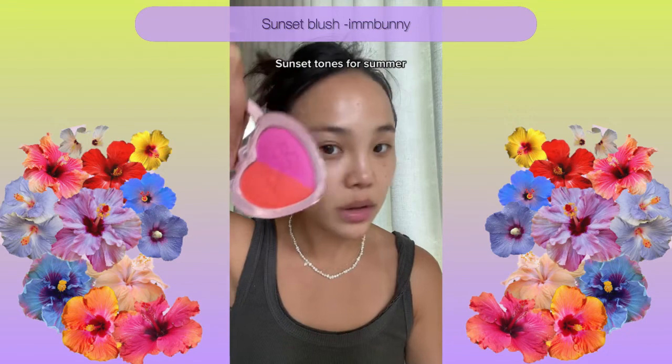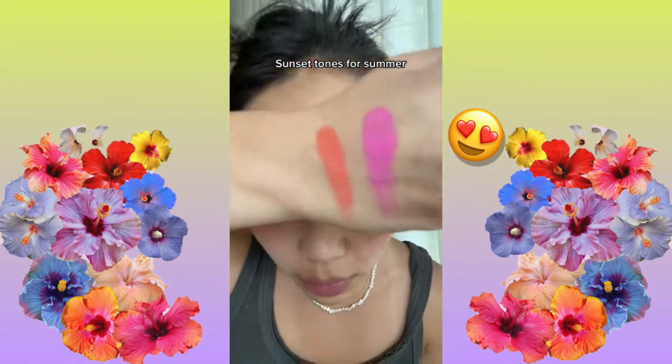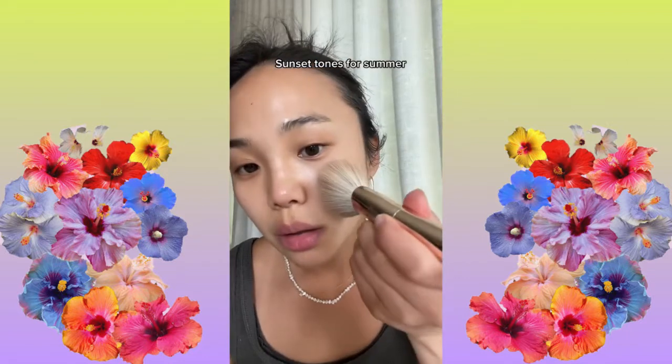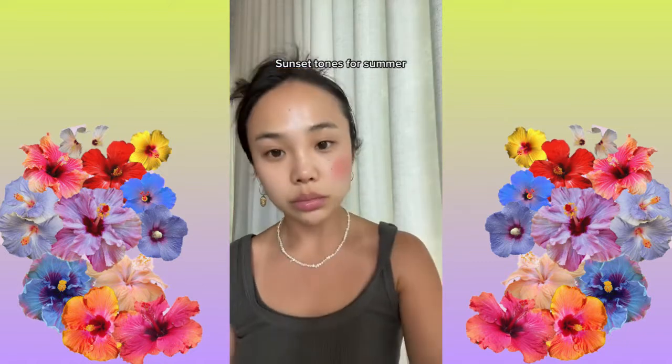Going to be really popular this summer. Watch the colors for you guys as well too. Look at that. It is a matte blush, and I'm going to be putting on both the pink and the... look, you can see the pink at the bottom and the orange at the top.